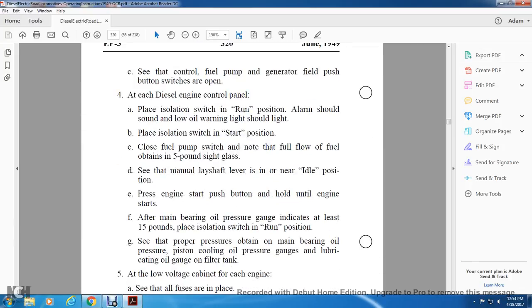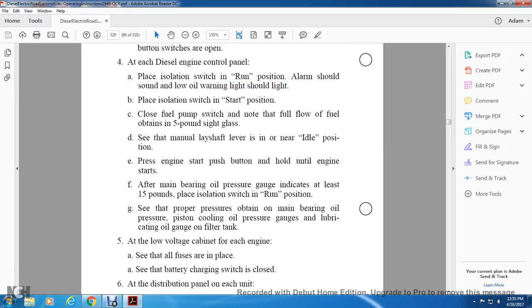To start the diesel engine at the control panel, place the isolation switch in the run position. The alarm should sound and the low oil warning light should light. Place the isolation switch in the start position. Close the fuel pump start switch, noting that full flow of fuel is obtained at 5 pounds in the sight glass. See that the manual lay shaft lever is near the idle position. Press the engine start push button, holding it until the engine starts. After the bearing oil pressure builds up to 15 pounds, place the isolation switch in the running position.